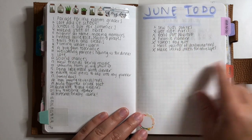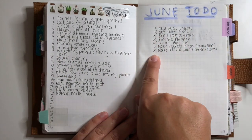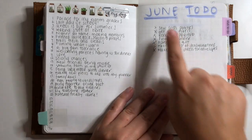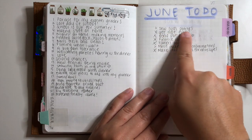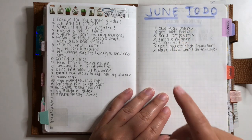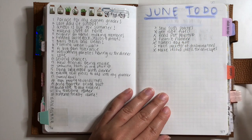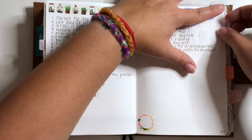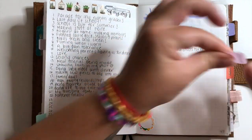Here was my June to-do list. I got a lot of these things taken care of. There were two things that I have to migrate to July, which is okay. I've literally been migrating this patches one for about three months now. And it doesn't even take that long to do, because most of them are iron-on. I just haven't done them. I don't know. Then I've got to actually move this to July.